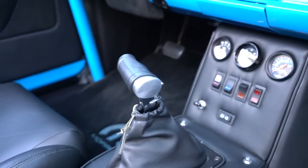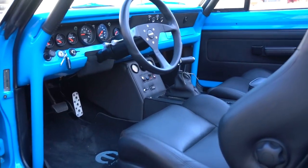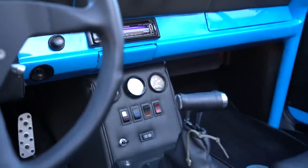So if you want, you can manually shift 1 through 6? Yeah, well, not with this shifter. See, I wanted to do that, but I wanted to actually put paddle shift on this thing, because you can put paddle shifters on with this trans. But the client didn't want paddle shifters, and he was happy with just leaving the shifter alone and using the... You can control 1 through 3 manually.